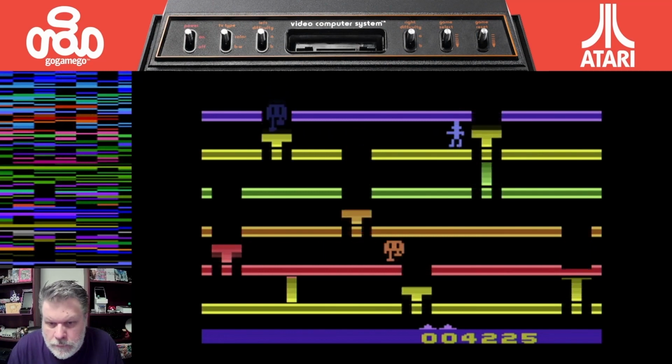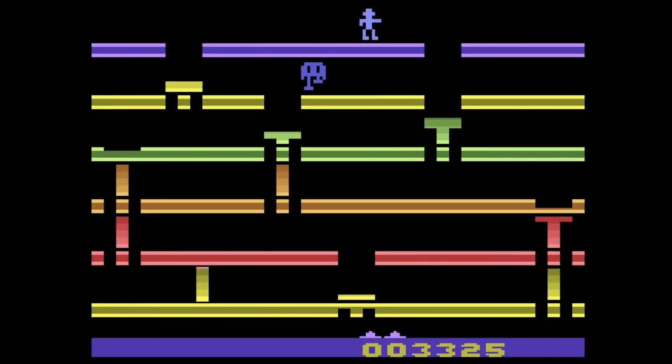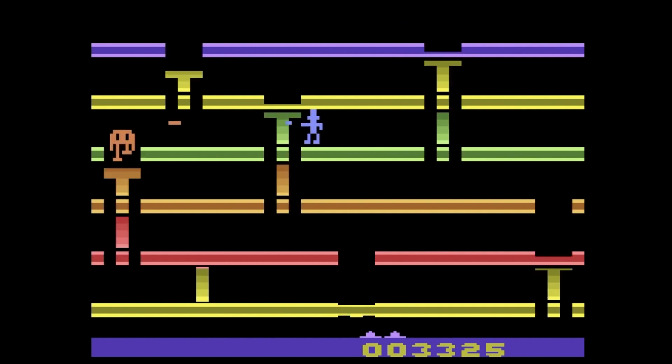Now, you may remember Infiltrate from a video that my buddy Jeff from Gogamego just did recently where he did an exposition on the game. It's the one where you have some elevators. You're trying to go up and down the elevators to go to the top to grab this block. It's a block in the Atari 2600, and avoid these robots or monsters or whatever that are chasing you with the different levels. They're going up and down the elevators as well.